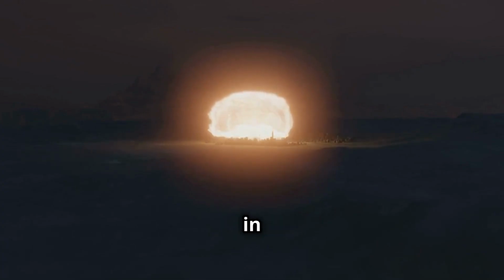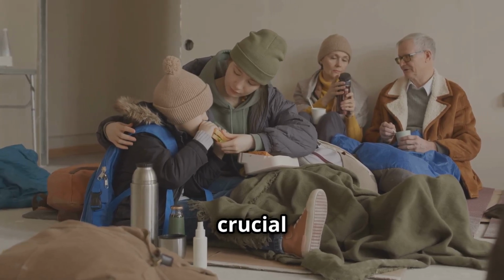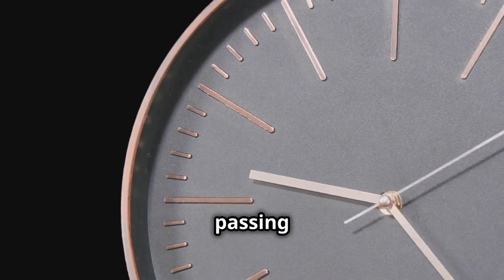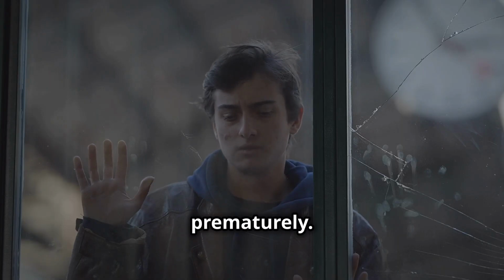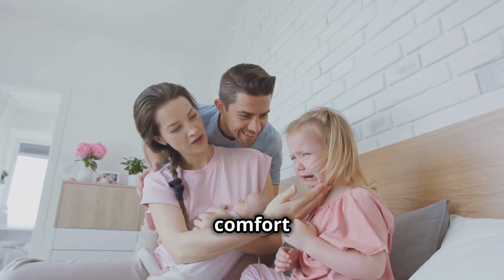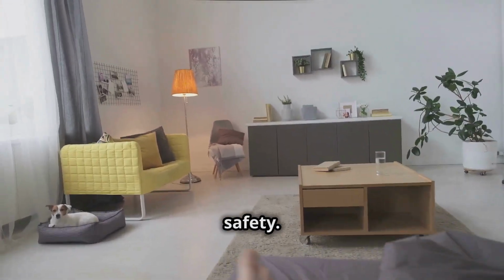Radiation levels are highest in the immediate aftermath of a nuclear detonation. Staying indoors for at least 24 hours after the attack is crucial to allow these levels to decrease significantly. With each passing hour, the threat of radiation exposure diminishes. Resist the urge to venture outside prematurely. Use this time to tend to any injuries, ration your supplies, and comfort your loved ones. Maintain a calm demeanor, and remember that every hour spent in shelter brings you closer to safety.